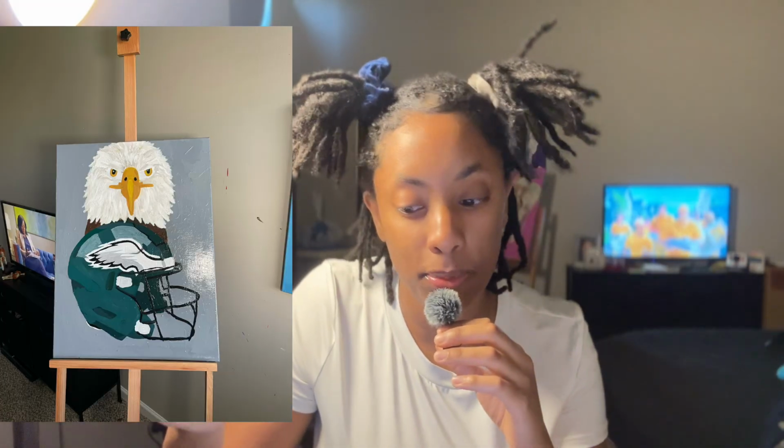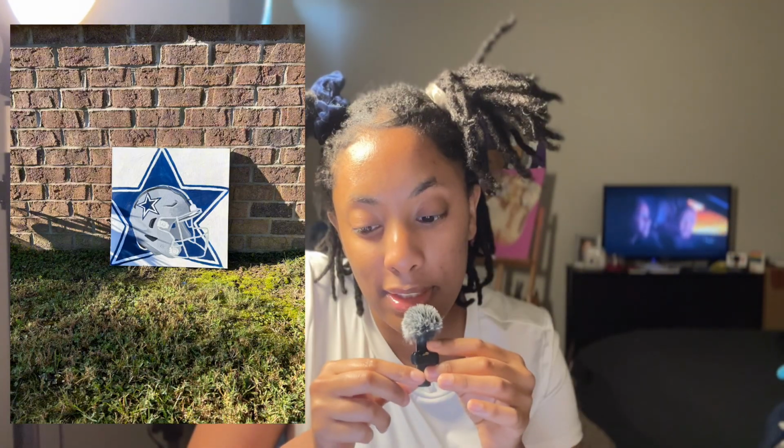I just draw like people or like random stuff, doodles. The fur looks so freaking good to me. Like, the helmet looks super good. It's definitely giving Eagles, you know. But I tried to do the Cowboys, and that one I just don't like. I feel like it's super plain. The star is crooked. I really don't have nothing to say about that one.